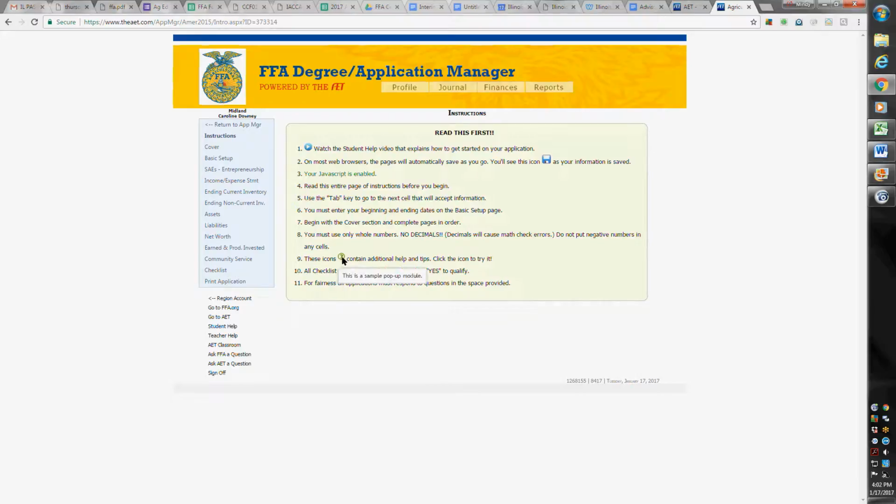This little green question mark is the question icon, and it will answer questions that you have. It will give a definition of what they're wanting in that blank, and then it will also give you examples. All the checklist items must say met or yes to not only qualify for the American degree, but to also be able to print the American degree application without it saying draft.